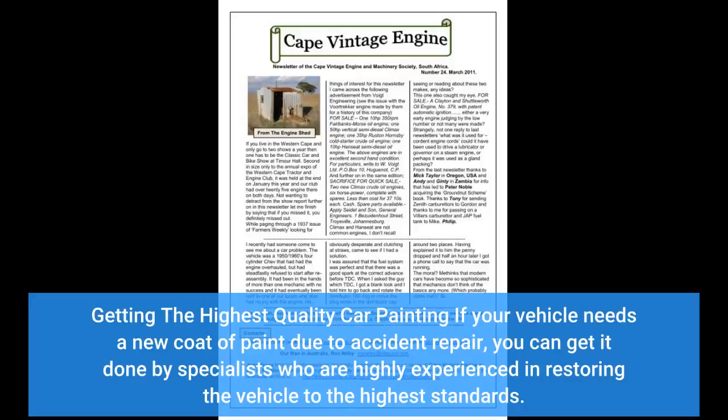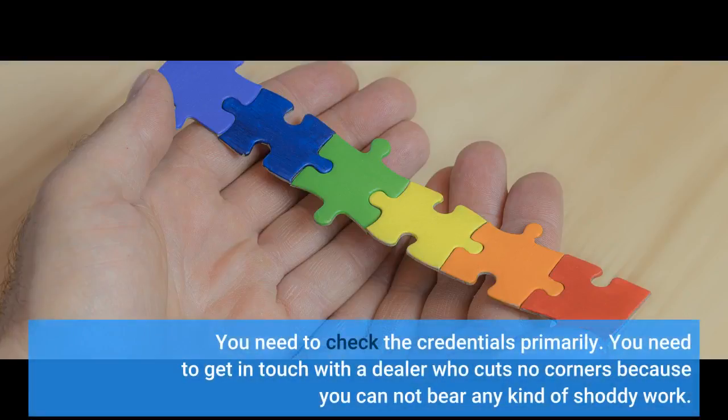Getting the highest quality car painting. If your vehicle needs a new coat of paint due to accident repair, you can get it done by specialists who are highly experienced in restoring the vehicle to the highest standards. You need to check the credentials primarily. You need to get in touch with a dealer who cuts no corners, because you cannot bear any kind of shoddy work.